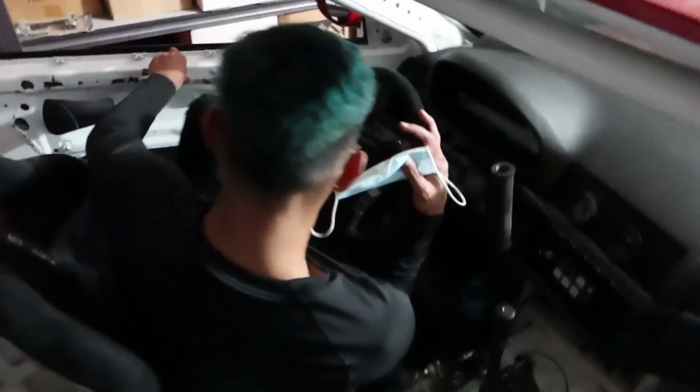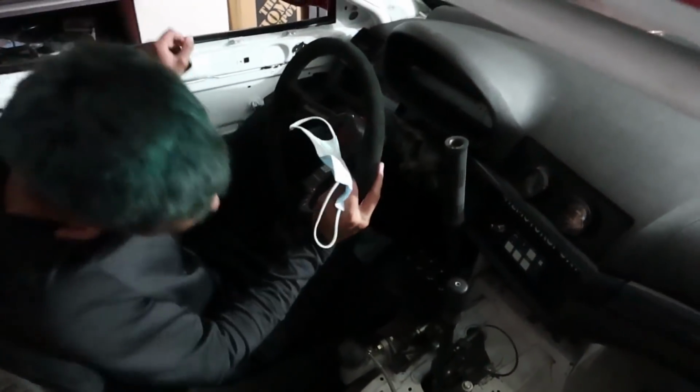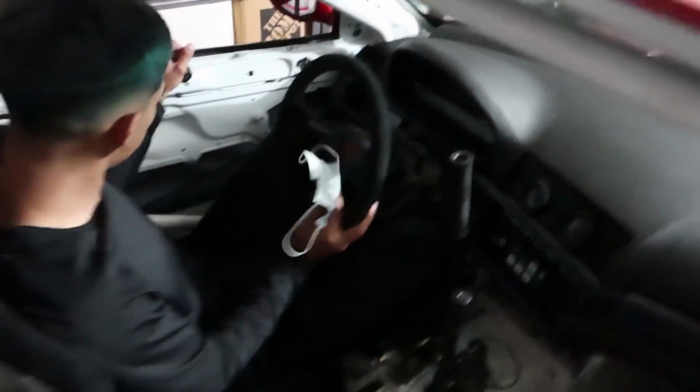I need to buy seat rails so I could scoot it back so tall people could drive it if they wanted to. Joseph drive this? Yeah, I don't know how Joseph drives it. Joseph's like freaking 7 feet tall.